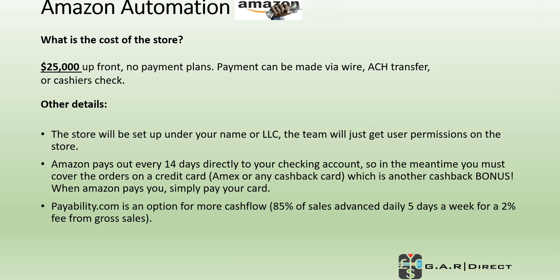The store will be set up under your name or LLC. It's not under Vince Ecom Empire. It's not under GAR Direct. It's not under the management team's name. It's under your name. It's your store or your LLC. All we do, or the management team gets, is user permission to go into the store. That is it. We have no control over anything else, right?